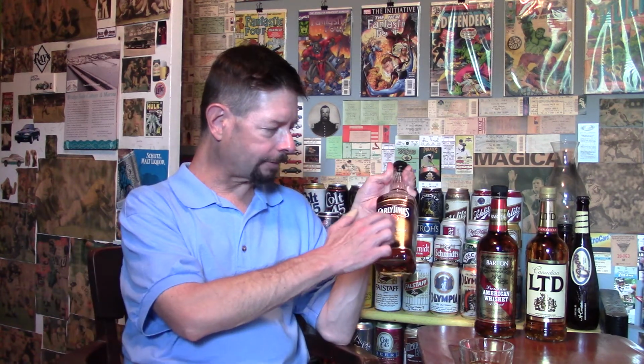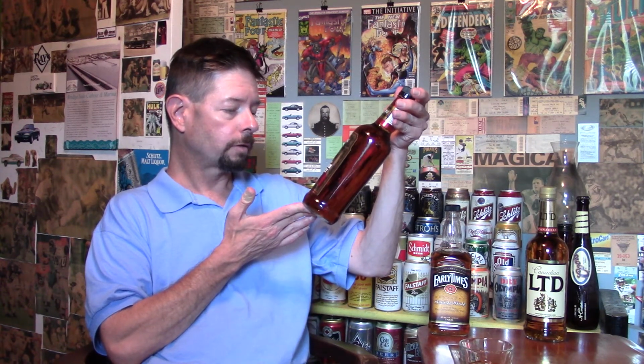Distillery number 354, Early Times, Kentucky. That's like a wax stamp. Of course, it's just paper here. And a map of Kentucky in the middle, or parts of Kentucky. That's another Kentucky whiskey, Barton, from Bardstown, Kentucky, and Los Angeles, California. That's why I say American whiskey, but it did originate in Kentucky. You can get it from there or LA.